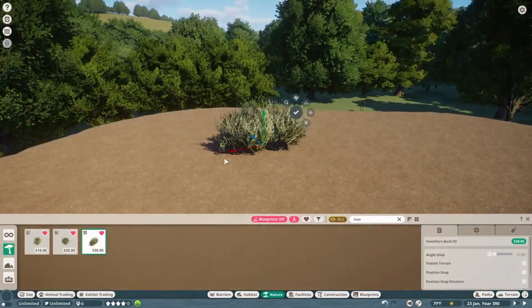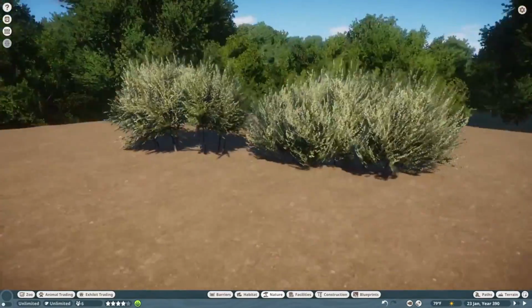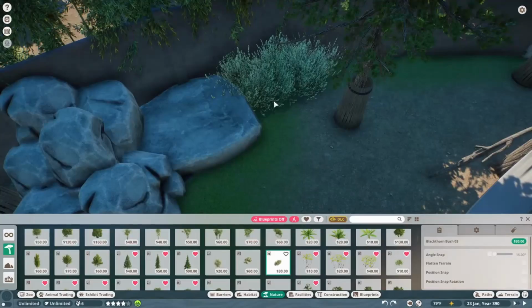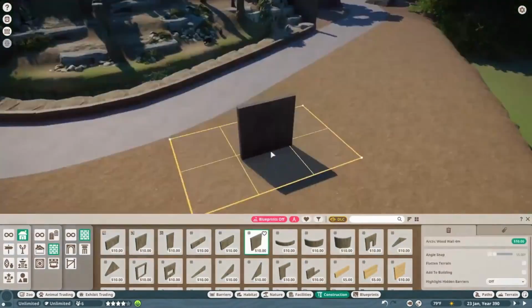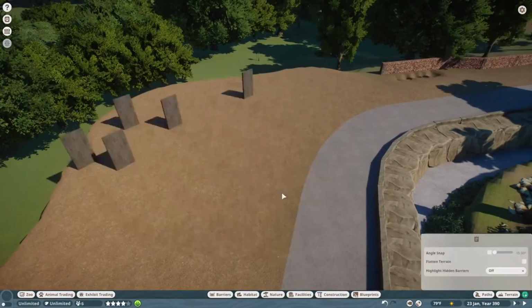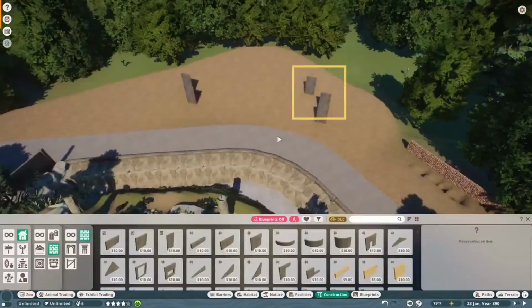So I don't want to do the binturong, the Malaysian tapir, or the proboscis monkey. I have an idea for a habitat for those three. Someone commented on a video for the clouded leopard, I believe it was, and said that it would be a cool idea to put them across from the clouded leopard. So I have an idea there. So those three are taken care of.